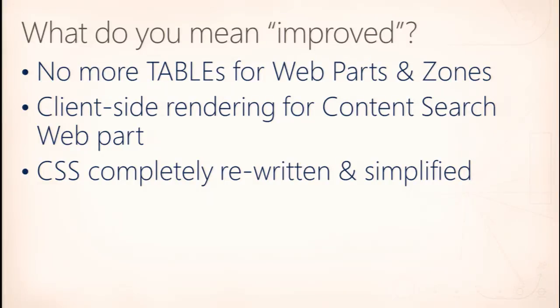But one of the great things about SharePoint 2013 is that the marquee web part that makes up so much of your search-driven sites supports client-side rendering by default. It's a great HTML and JavaScript-based way to do it. Without postbacks, it's fantastic. And I'll show you more of that today, as well as in a session that Jeremy, Kelly, and I are doing tomorrow around content search web part display templates in depth. I just shortened the title, but it's on this related slide at the end.